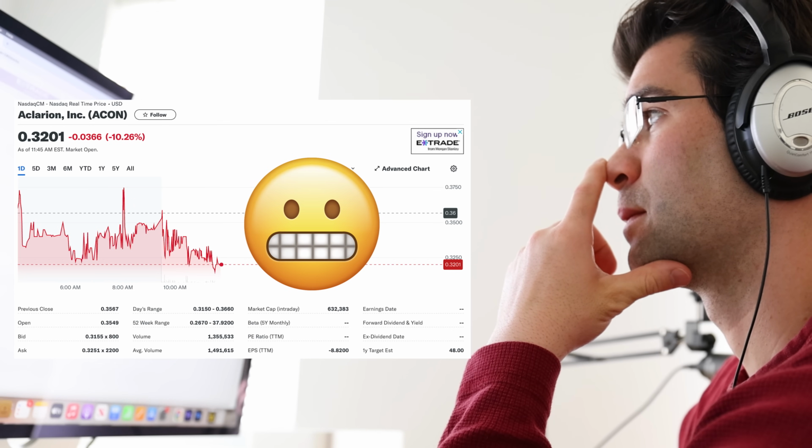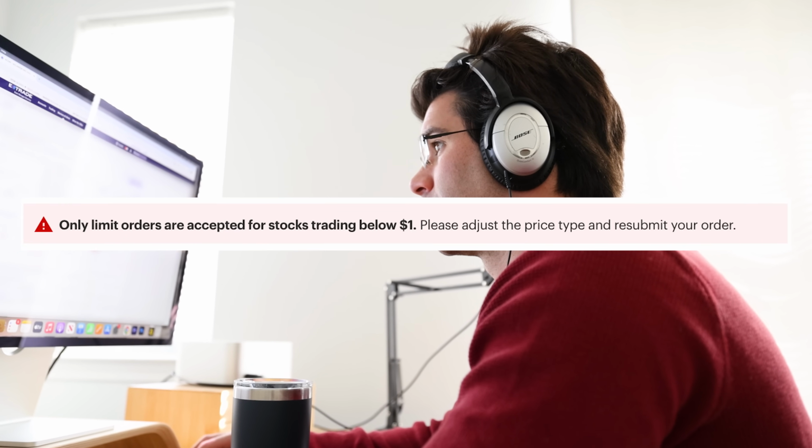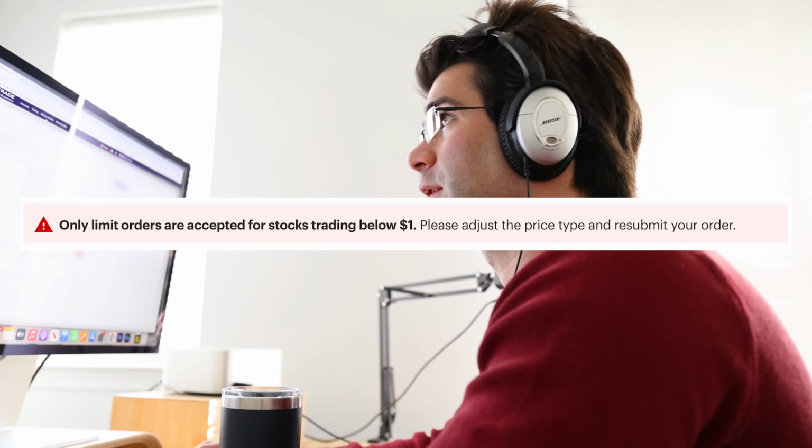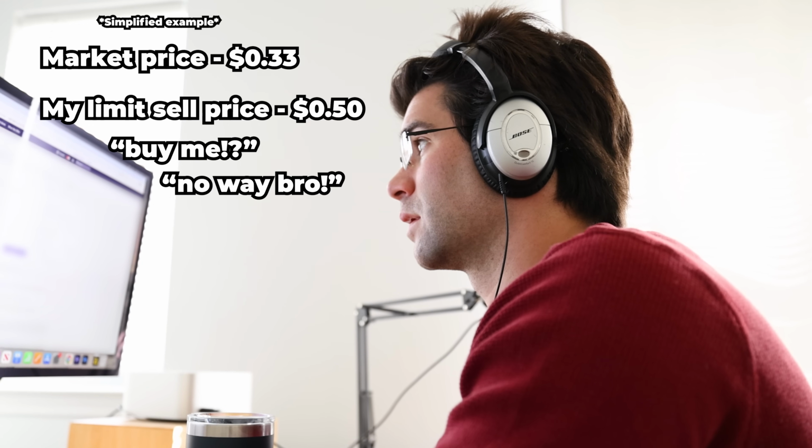So trying to salvage this, I attempted to sell out of this for as little loss as possible, but as quickly as possible. And to do that wasn't just as easy as pushing a button selling at a market order for the current price of that stock. Because of the low price, I only had the option to set a limit order, which allows me to set the price at what I want to sell it for, which can be a good thing in certain instances, but if I set the price too high, then nobody would buy it.